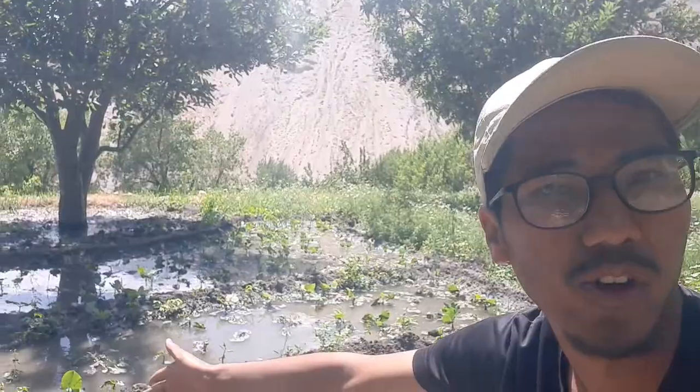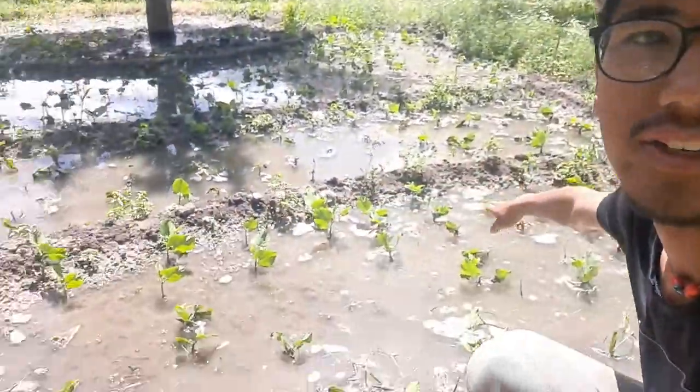And guys, in this orchard we also have a type of pulse, and that's kidney beans. In Hindi it's known as rajma ki dal. So here you can see these are the kidney beans just sown, and they are very small in size. So we also have a pulse here.